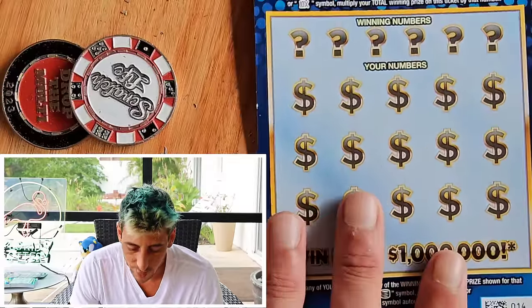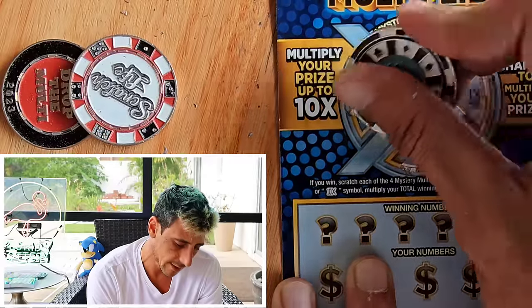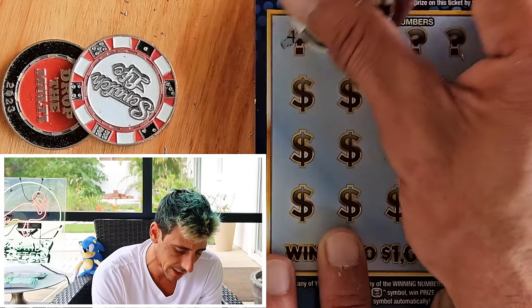Let's see what we got here. 14. 14. And for anyone wondering, this is a total of $600, the pack, with 60 tickets. They're $10 a piece.